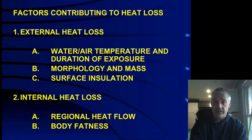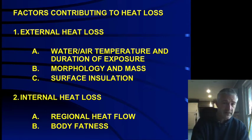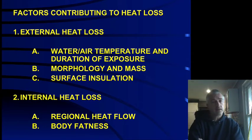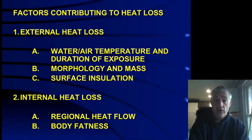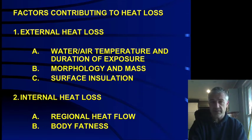A lot of it is, what are the differences in the temperature relative to the body, how long you're being exposed, what is the thermal conductivity, is it water or air, is there moving currents past you? These are all things that are going to influence that external heat loss. Your body shape as well as body mass and insulation layers are also going to affect this.